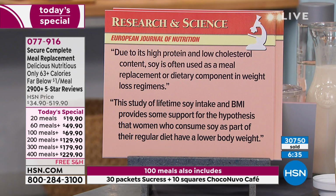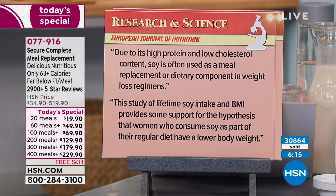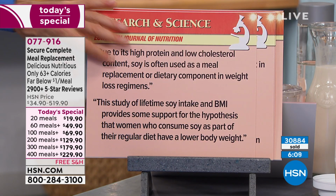Again, gluten-free. All of our products are all the things you want to avoid, say dairy, gluten, not in this product. Soy is often used as a meal replacement or dietary component in weight loss regimens. This study of lifetime soy intake and BMI, which is our body mass index, that's our sort of body composition, right, provides some support for the hypothesis that women who consume soy as part of their regular diet have lower body weight. Wow.